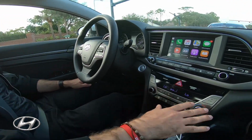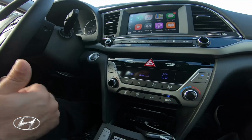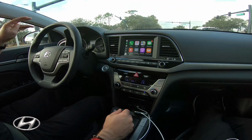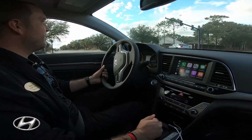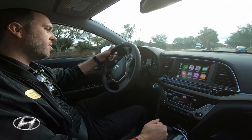I also have my dual climate control, so I can sync the climate on both sides, or I can change it if my spouse wants to be hotter and I want to be colder. We can save our marriage, hopefully, and we can change the temperature. That's a key thing for me and my wife, changing the temperature for each other.